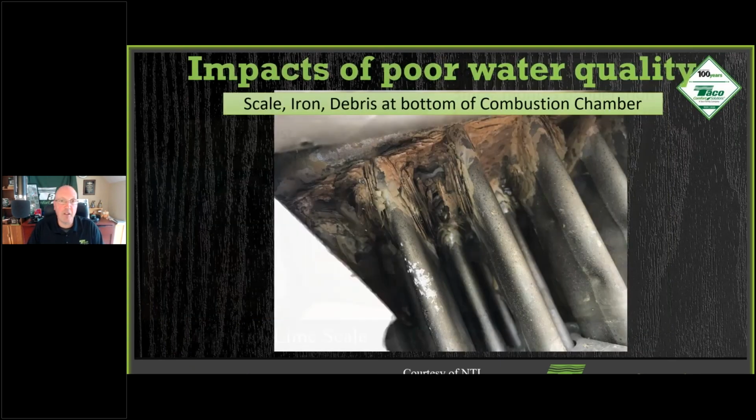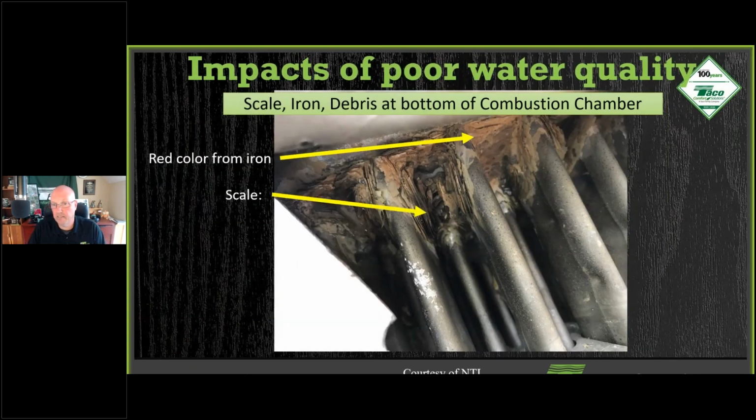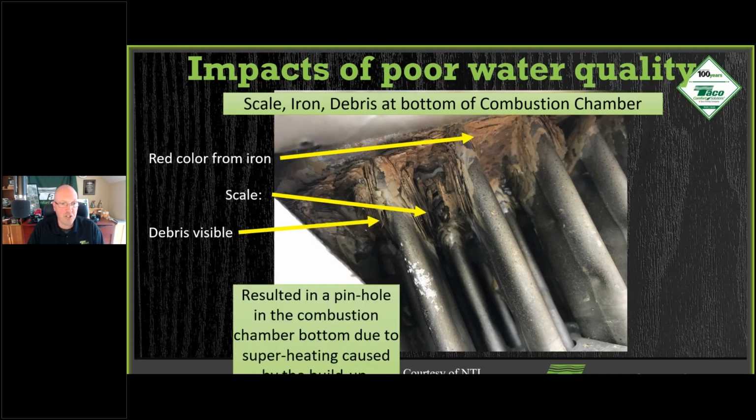Here we've got another one, the bottom. A lot of dirty water in there. So we're looking at a fouled heat exchanger, with pinholes in here.